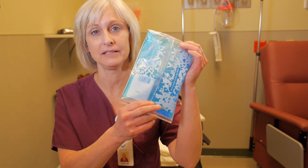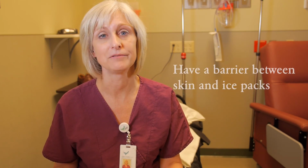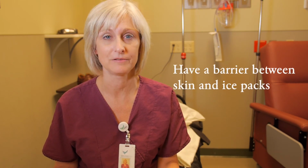Following surgery, we will send you home with an ice pack, and it will look like this. We'll put it in a sleeve like this. So we suggest that when you take it home, take it out of the sleeve to put it back in the freezer, but you might want to consider getting extra ice packs because you're going to have it on for 20 minutes, then put it back, and it might not freeze back up right away. So you can prepare by getting extra ice packs, but just make sure that you have something between your skin and the ice pack, some type of barrier.